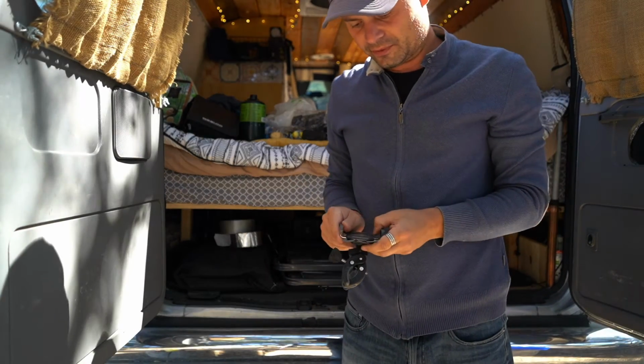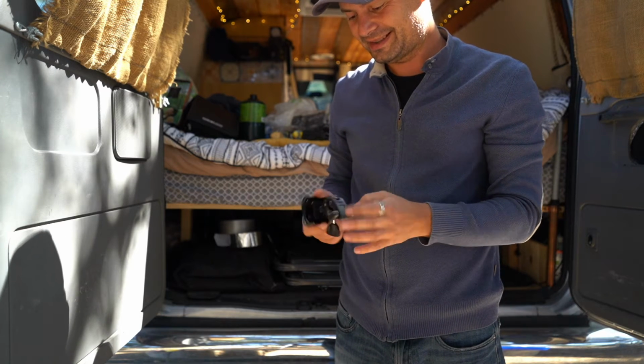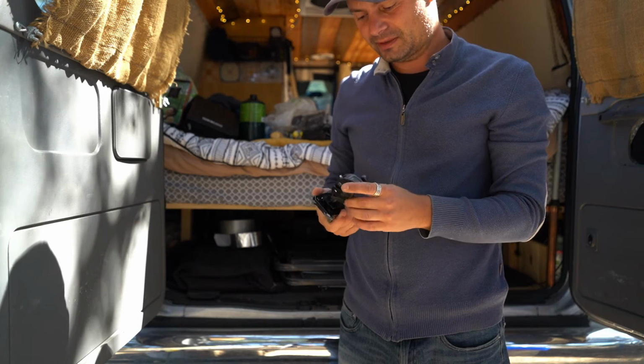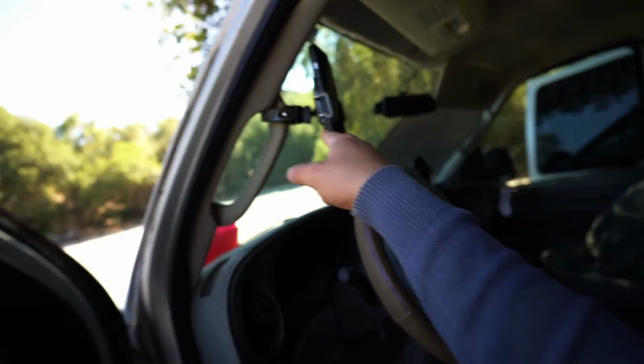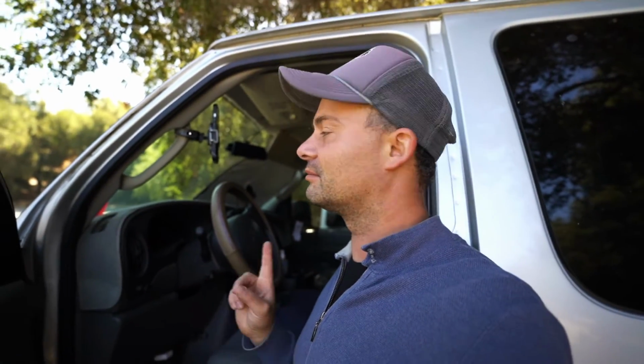This is a cell phone holder for when I used to have a bike. But I think I might be able to find a different use for this. So I found a new use for that. Look at that. Now I can actually vlog sometimes when I'm driving. Not that you should, but you know, if I'm out on the back road and I'm not in traffic, it should be okay.